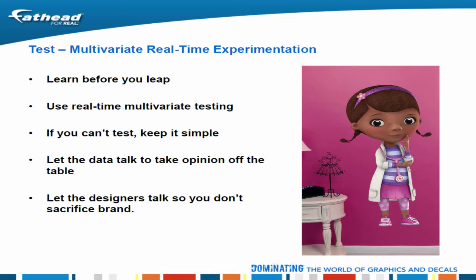Like the biggest change we made right off the bat when we got a multivariate test partner was we got all the clutter around our add to cart buttons and made them big. All the social stuff got moved. All the display messages got moved. We just cleared up this space. And the great thing about testing is it lets the data talk. It takes the opinion off the table.